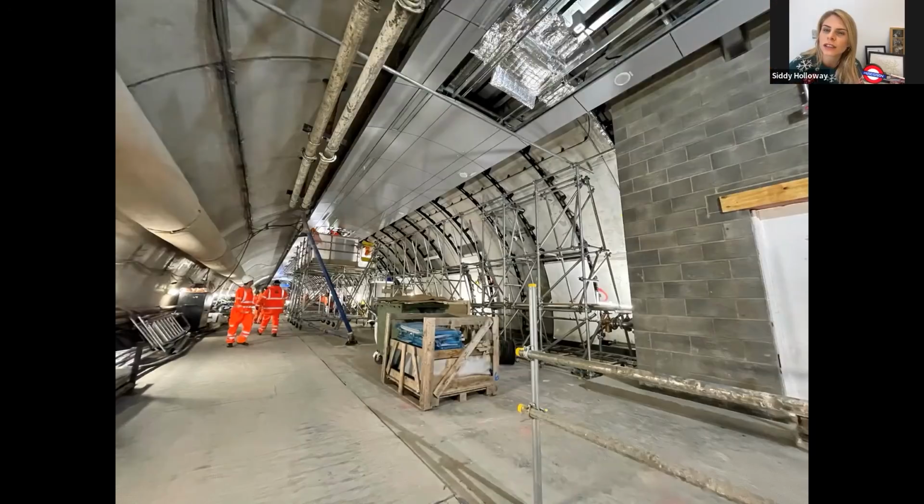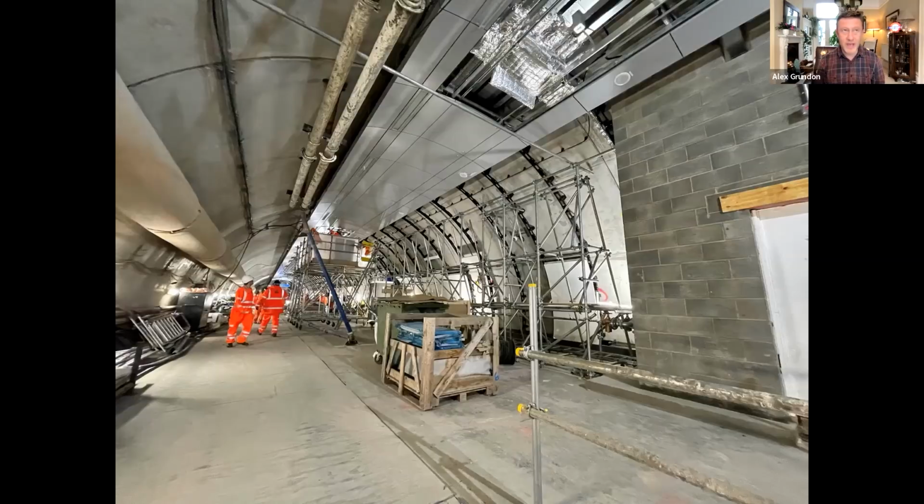Yeah, so they've started doing the cladding, as you can see on the side there. So they're starting to clad the platform walls with the panels that are going to be there, acting as the wall of the platform. It's really very interesting to see it all happening in real time, because the precision with which they have to do this is extraordinary.